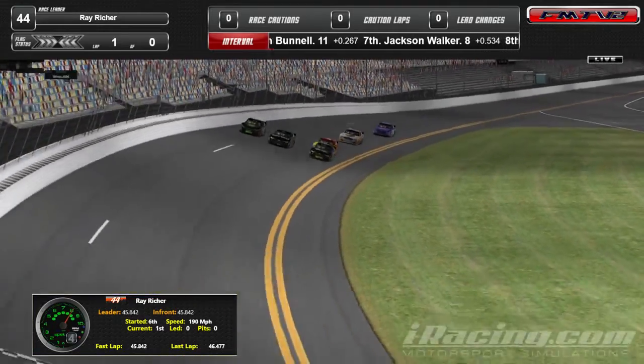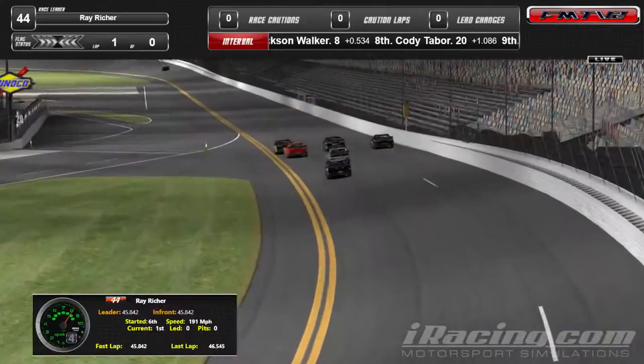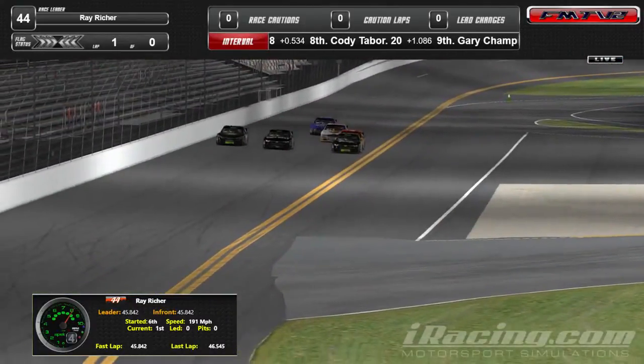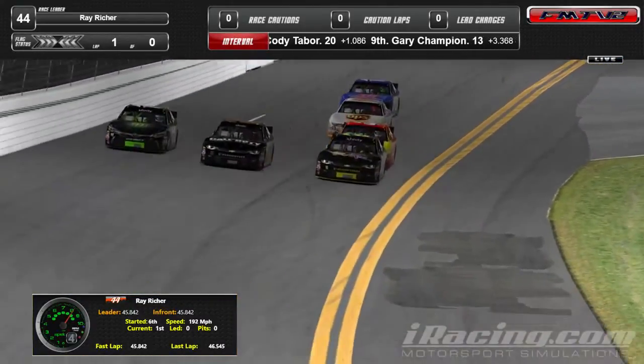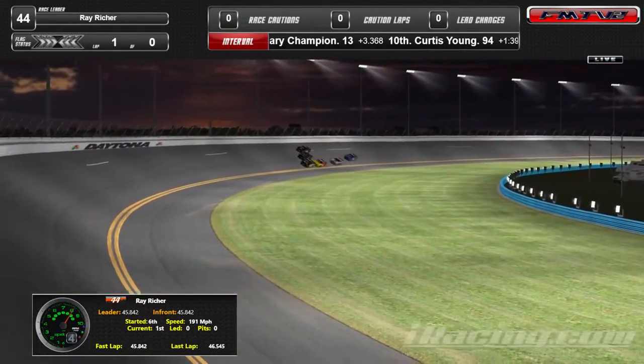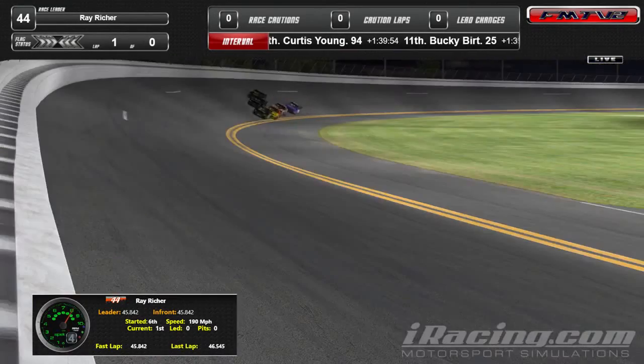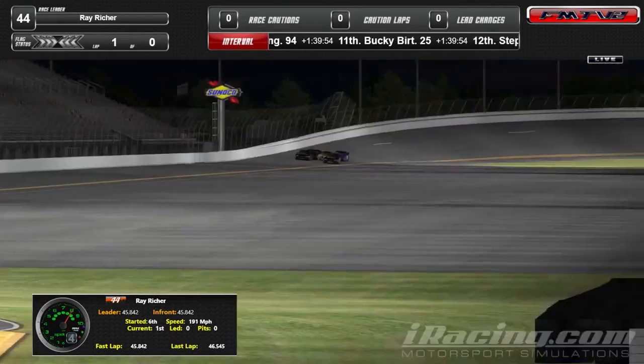Alright, I want to welcome all the viewers out there tonight. We've got a special little fun run race going on tonight for the TRRL promo race for Bucky Birt, putting this show on at Daytona International Speedway, live tonight. Ladies and gentlemen, I'm Joe White up here in the booth for FMTV2. I'm going to bring this exciting race to you at Daytona in the Xfinity cars.